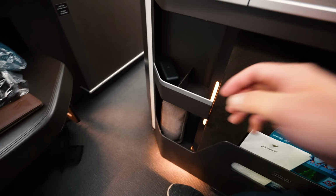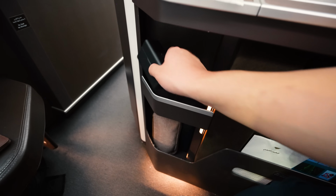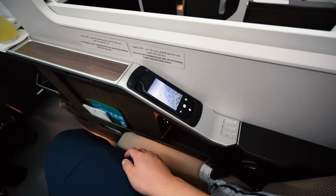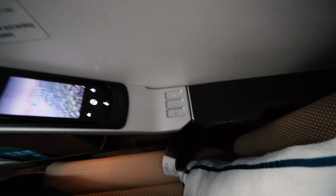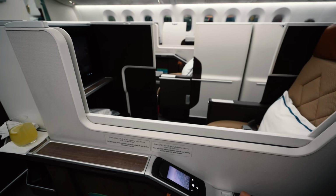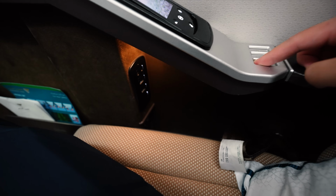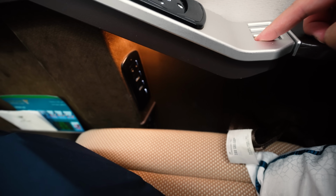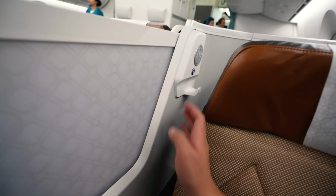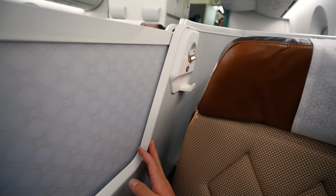Now, with that image in your head, let's continue by checking out the stowage cubbies. Back here, there's a literature pocket, as well as the IFE remote. On the armrest, there are controls for the lighting, as well as the divider. Down here, you'll find the audio jacks, as well as USB ports. A raisable armrest up here, reading light, and a hook for headphones, I assume.